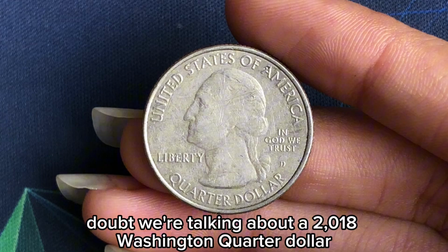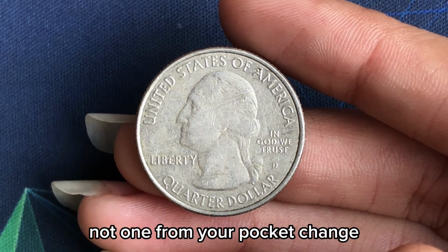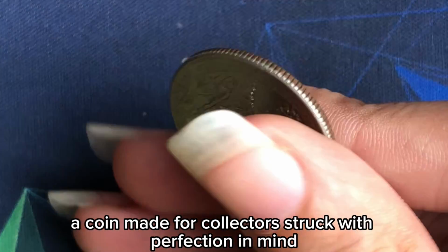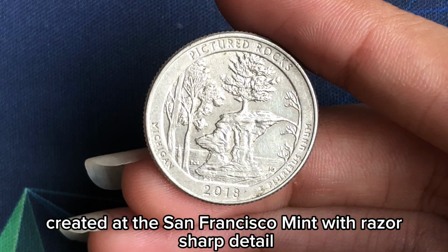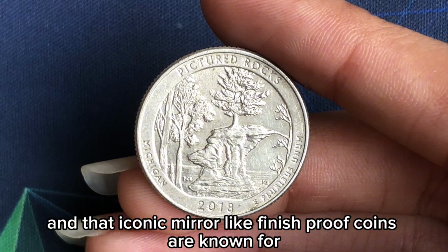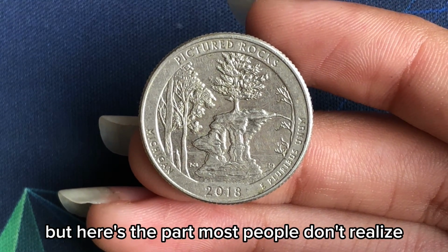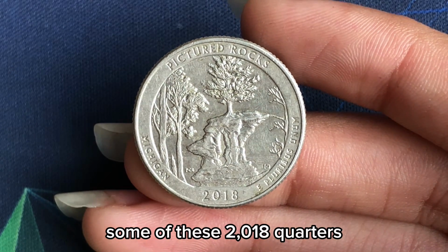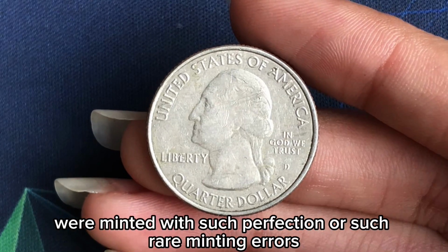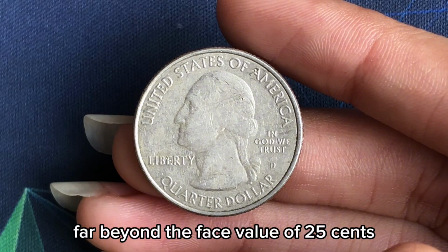We're talking about a 2018 Washington quarter dollar, not one from your pocket change, but one pulled straight from a proof set. A coin made for collectors, struck with perfection in mind, created at the San Francisco Mint with razor-sharp detail, and that iconic mirror-like finish proof coins are known for. But here's the part most people don't realize. Some of these 2018 quarters, just a few, were minted with such perfection, or such rare minting errors, that their value has skyrocketed far beyond the face value of 25 cents.